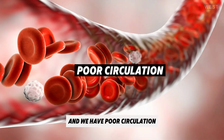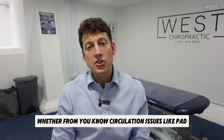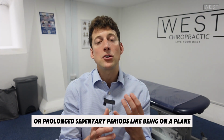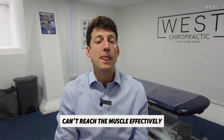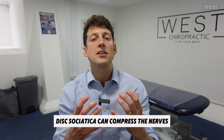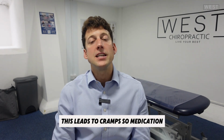And then we have poor circulation. When the blood flow is reduced to the muscles, whether from circulation issues like PAD, which is peripheral artery disease, or prolonged sedentary periods like being on a plane, oxygen and nutrients can't reach the muscle effectively, and that can lead to cramps. We also have nerve compression. Spinal conditions like lumbar stenosis, prolapsed discs, or sciatica can compress the nerves that control the muscles in the legs. This leads to cramps.